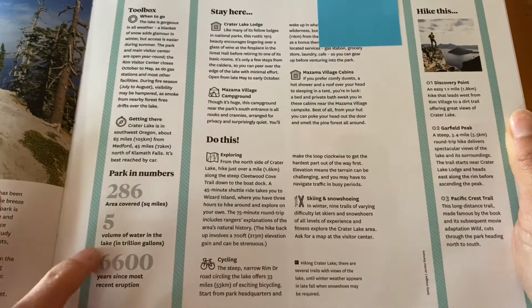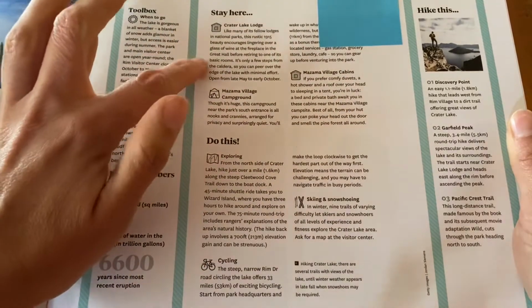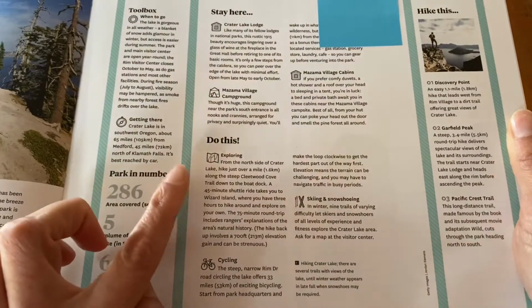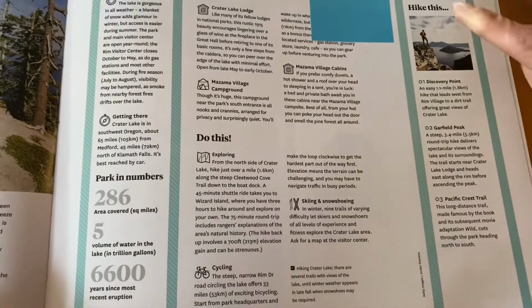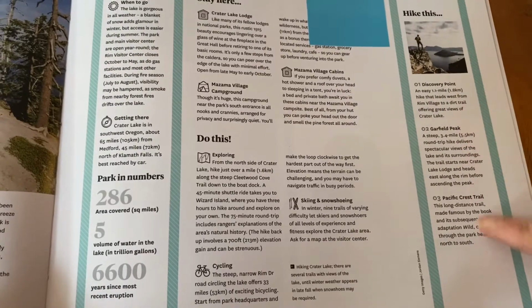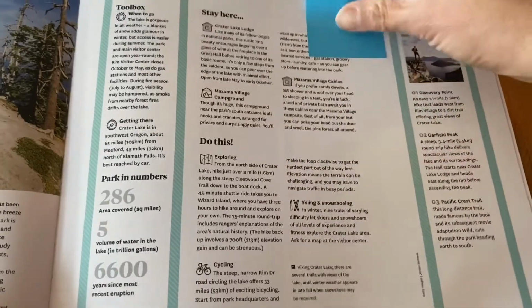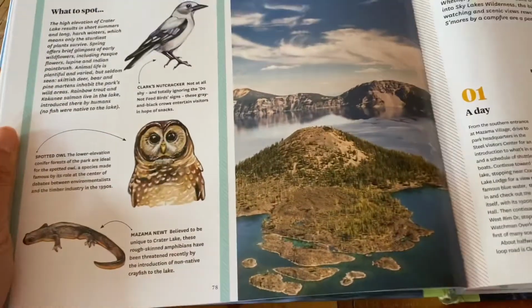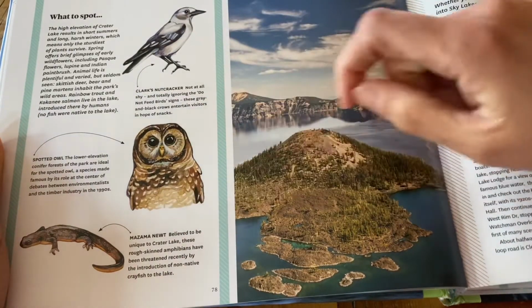So, they're talking about how much water is there. They'll tell you where you can stay. So in terms of lodging that's within the park or campgrounds, whatever the options are. And then they'll highlight some of the things that they recommend that you do, depending on the time of year that you're there, and then hike this, and they'll point out a few of the popular hikes and things that people do. Although oddly enough, they do not have Cleetwood Cove on this list, which I would recommend. On this particular spread for Crater Lake, it's a 4-page spread. So on this 3rd page, they're giving you some of the wildlife that you would see in this area.